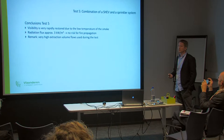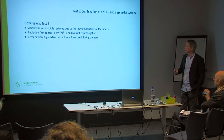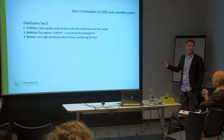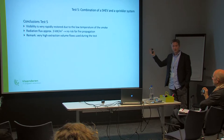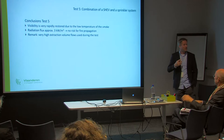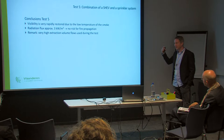Visibility is very rapidly restored because your temperature of the smoke is low. Radiation flux, again, around 3 kilowatt. But I want to say that we used very high extraction volumes. So these are not the volume flows that can be or will be used in practice. So if you see these tests, just be critical, well, critical is not the right word, but I think you understand what I mean. Yeah. Thank you. Don't look at boundary conditions. This shows that it works.